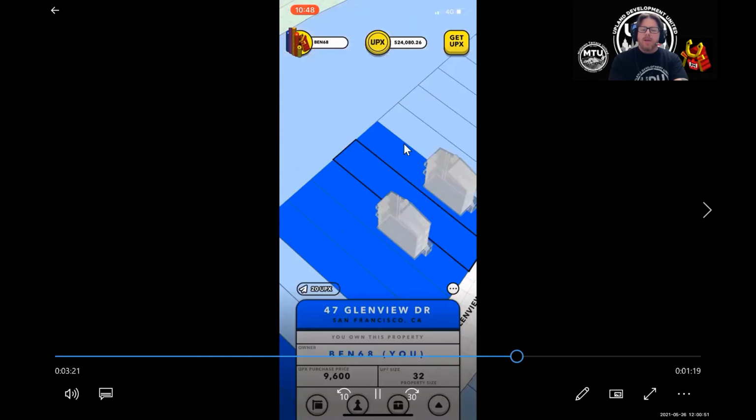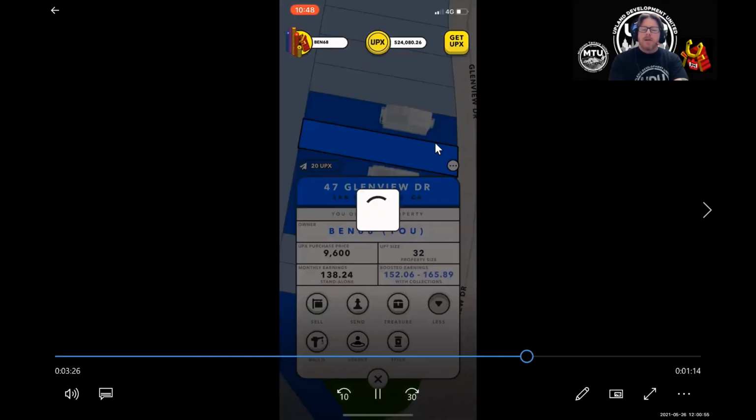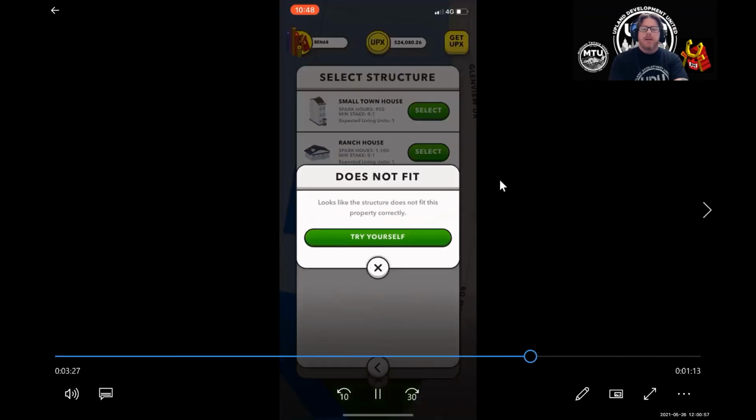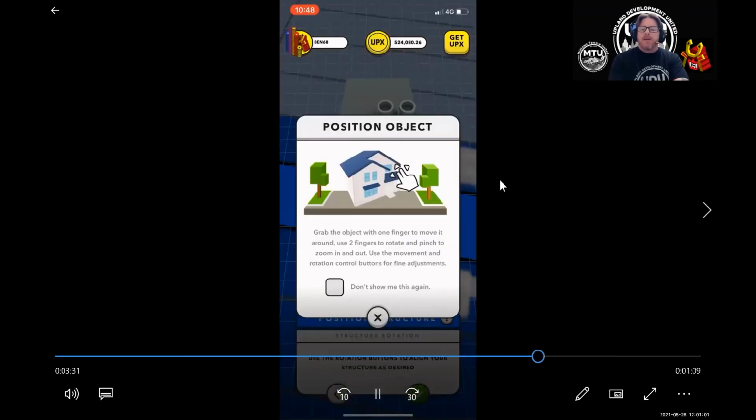And yes, this property in the middle, 32 up squares, not able to build on it. Bit disappointing. Small townhouse won't even fit. I tried several times. So that's about it.